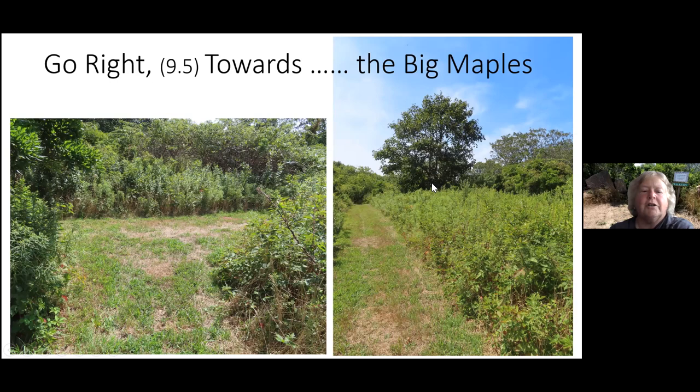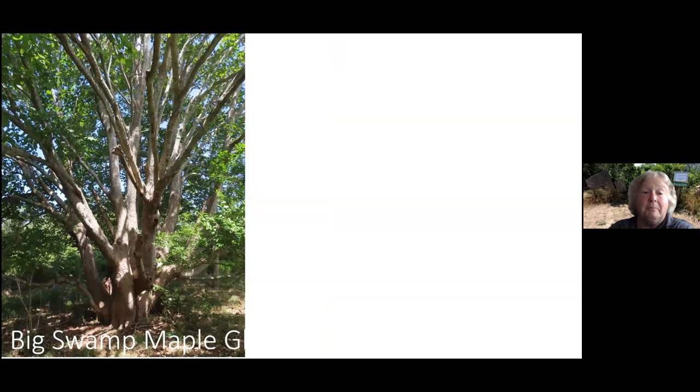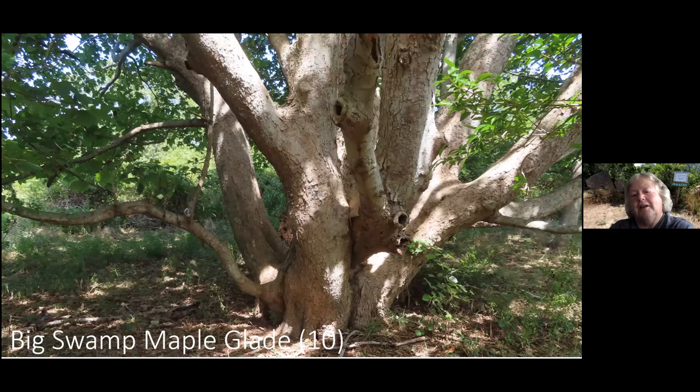This is a big swamp maple. There's about three or four of them in here, and they're very big. Swamp maples tend to have multiple trunks, and I couldn't stand far enough away to get this tree in one view. So it's quite an amazing tree. I think it might be the largest swamp maple that I know of on Black Island. I'm sure there's a bigger one somewhere, but this is the one I know of.